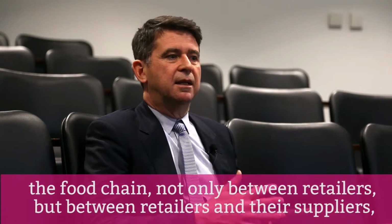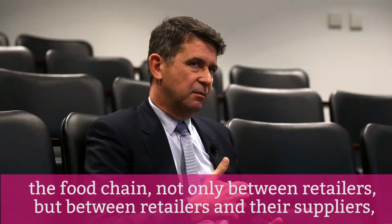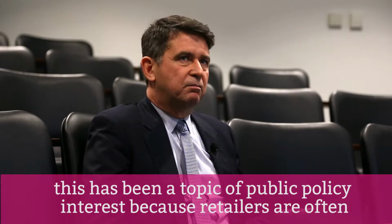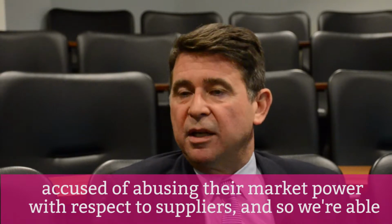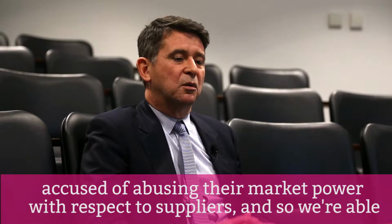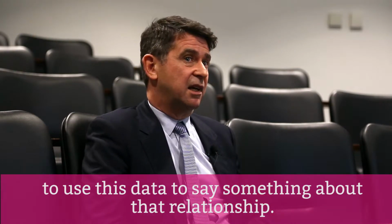One of the uses of scanner data has been looking at how prices transmit through the food chain, not only between retailers but also between retailers and their suppliers. And this has been a topic of public policy interest, because retailers are often accused of abusing their market power with respect to suppliers. And so we're able to use this data to say something about that relationship.